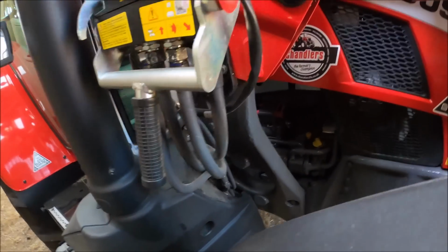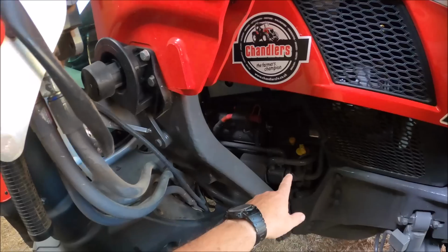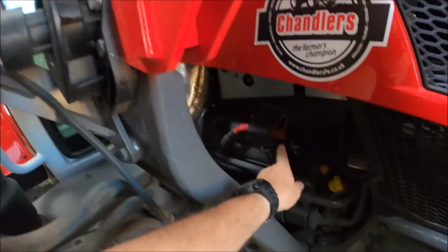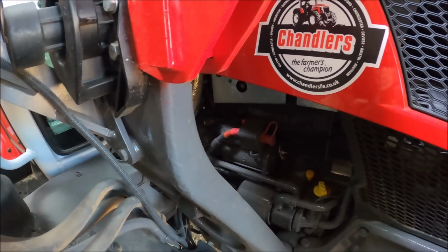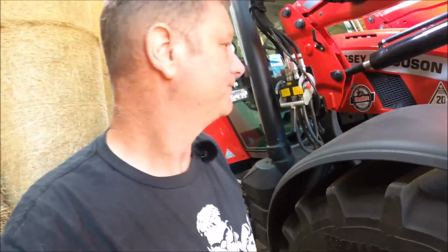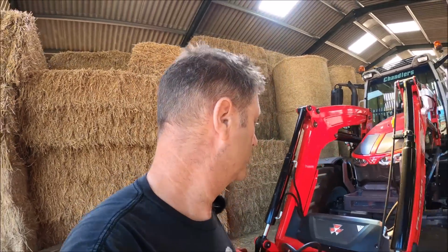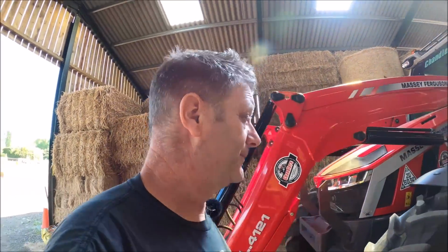Yeah, everything: service points, your oils, starter motor, jump point if you had to. That's simple enough to get to. I think servicing would be fairly simple. And it looks good, don't you reckon? It's just a pretty tractor. It looks good. Right, inside.